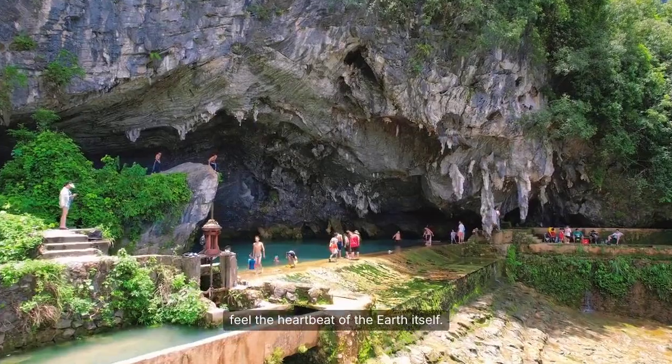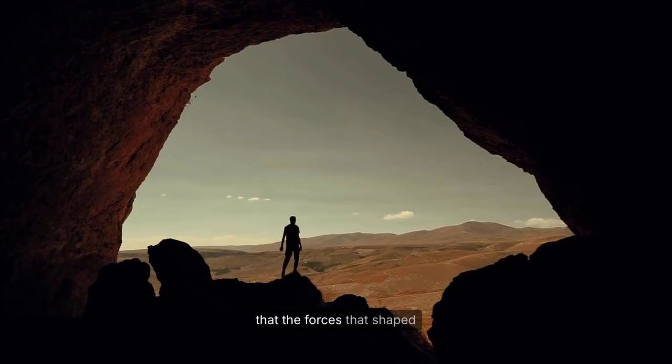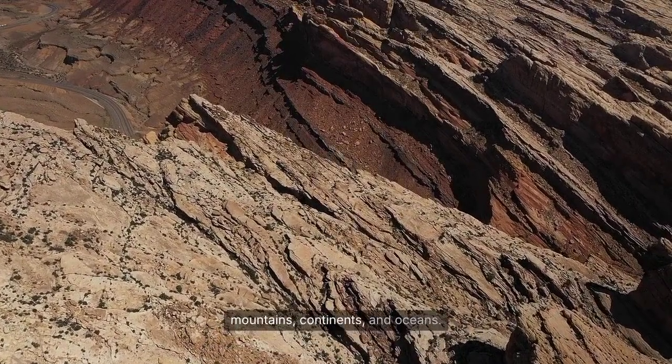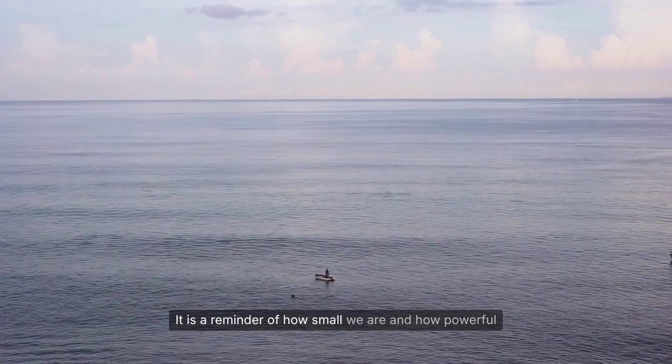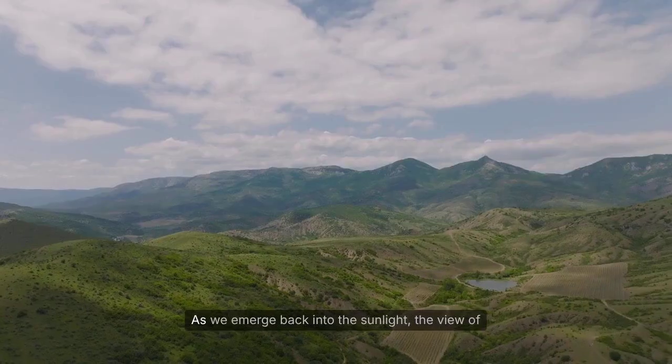Standing there, in silence, you understand that the forces that shaped this cave are the same forces that shape mountains, continents, and oceans. It is a reminder of how small we are and how powerful nature can be when given enough time.